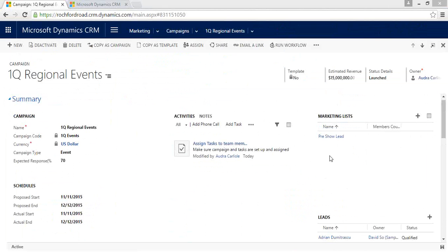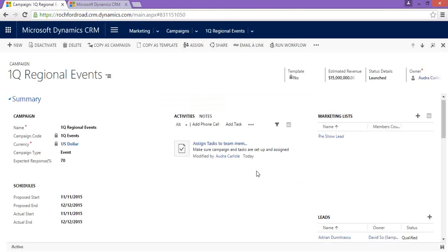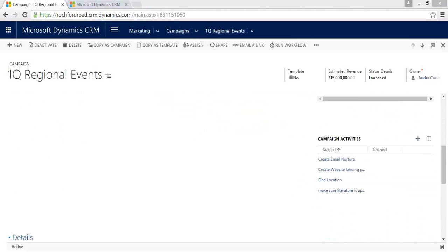So in here we can set up our targeted marketing list. I'm going to go ahead and add the one that we just created to make sure that they receive all the information or updates on this event. And then down below here, we can also see the related campaign activities that go into making this event a success. So we can track things like creating an email nurture campaign, website landing pages. And once each one of these activities are created, you can assign them to individuals for follow-up.